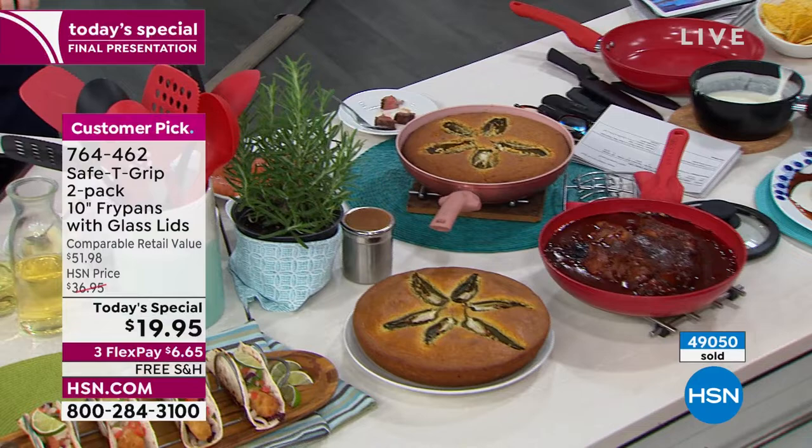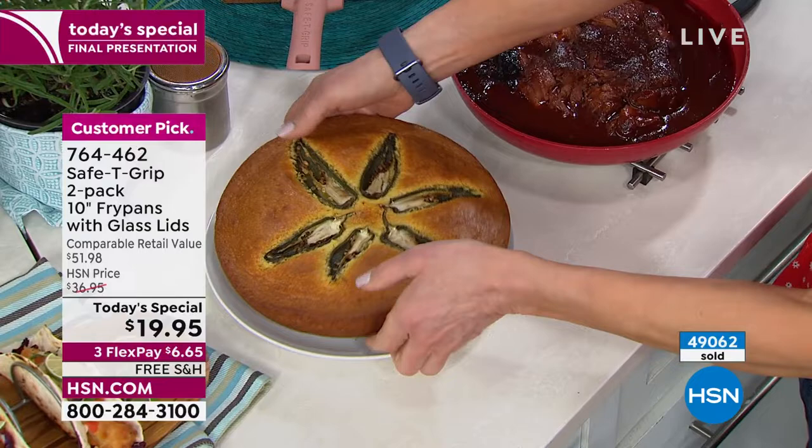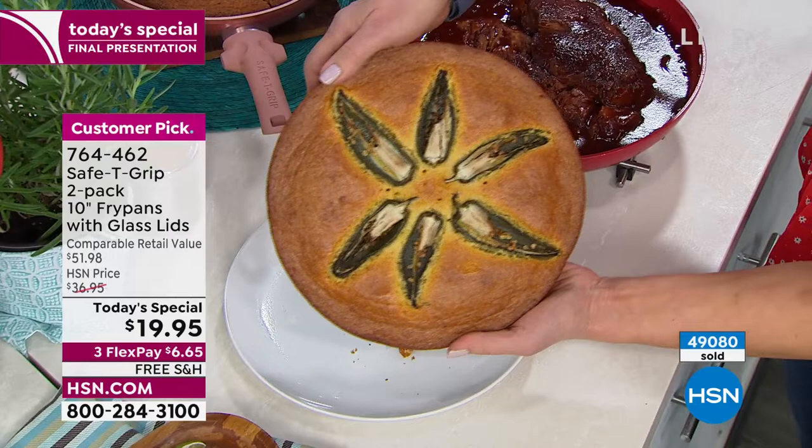Your cornbreads, even and beautiful browning. And that's the thing that's so luscious. Do you see how beautifully brown that is? That's what we're talking about. So even when you're baking, you get that beautiful, even finish.